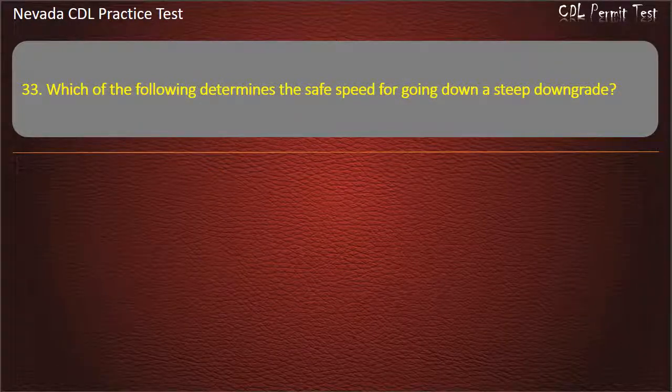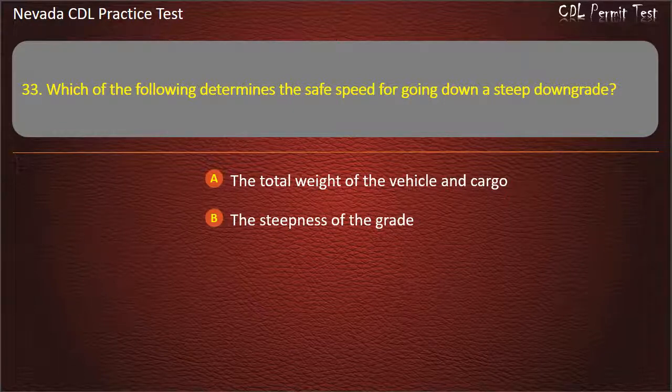Question 33. Which of the following determines the safe speed for going down a steep downgrade? The total weight of the vehicle and cargo. The steepness of the grade. The road conditions. All of the above. Answer: All of the above.